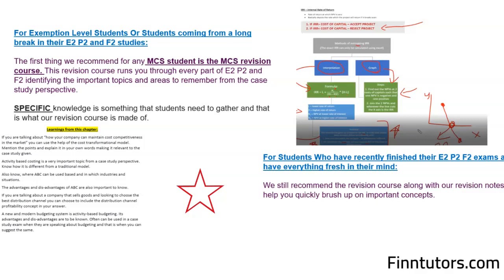Now, you are coming to the gateway route because you have either done an MBA, or any other degree that has given you these exemptions. But specific knowledge is something that students need to gather, and that is what my revision course is. Specific CIMA knowledge is what you must gather, and that is what my revision course is all about.